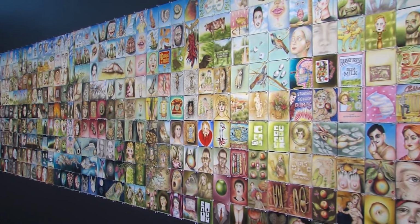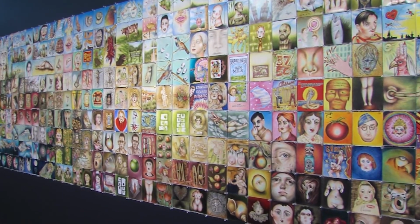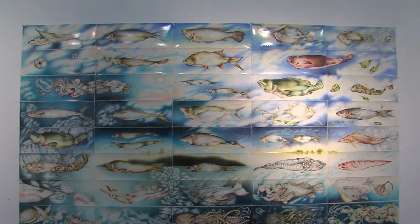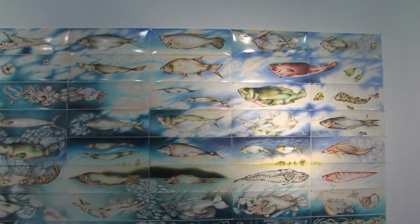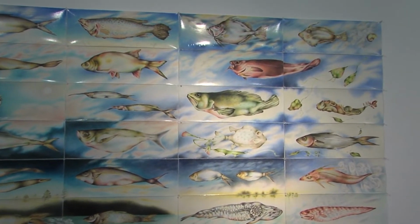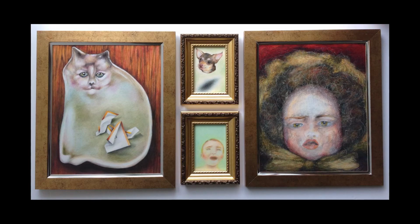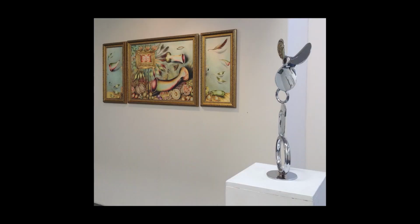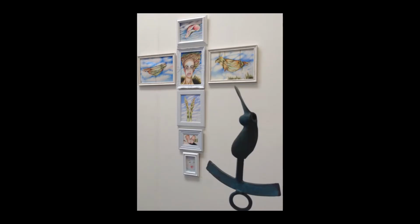I started using multi-paneled works pretty much at the beginning of doing my PhD. I had done a large fish work, which is now part of the Lake Macquarie collection. It's interesting because it's nice to play one image off another. Even when I was doing small fixed works, I'd be putting them together in suites because they'd play off each other and they'd try to get people into understanding a story or a point of view.